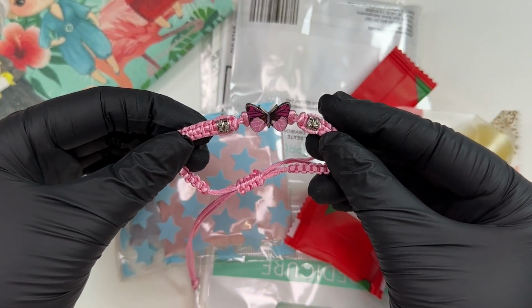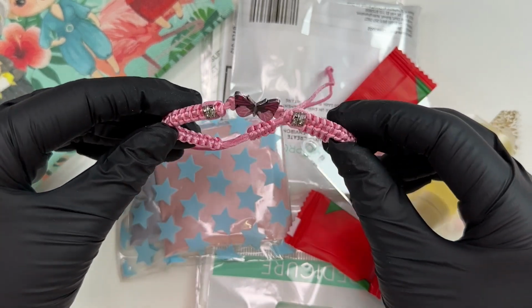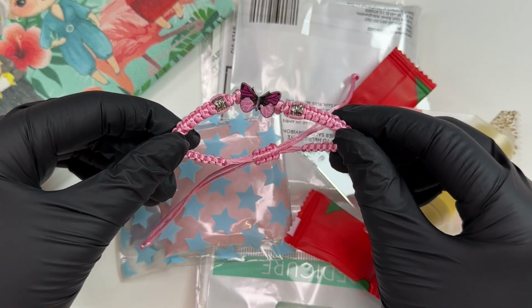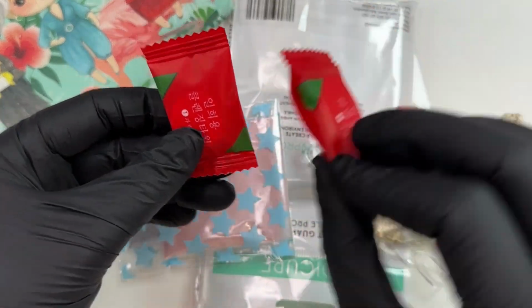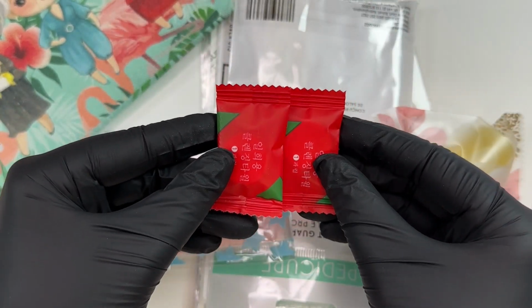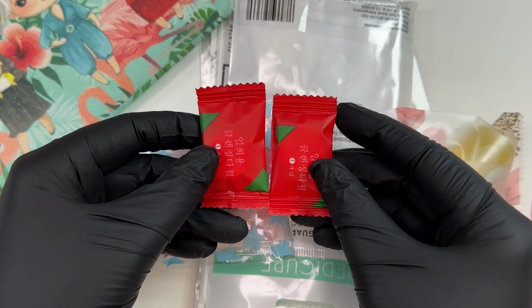So the first thing in here, we have this adorable bracelet. It has a little butterfly in it. Super cute, great for spring, great for summer. I love it so much. And then the next thing that we're going to be diving into, these are not candy. These are tablets that you can use for a pedicure, which I really love about this. I think it's a really awesome touch.